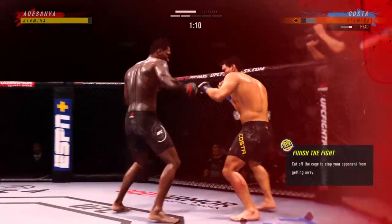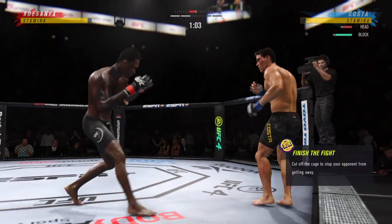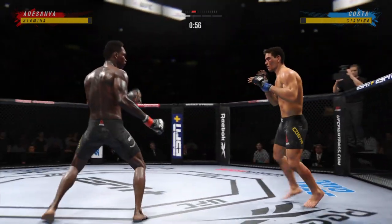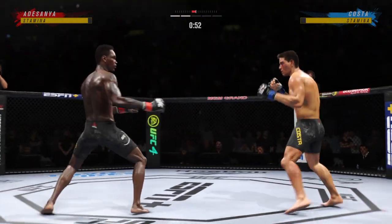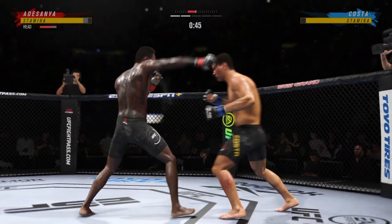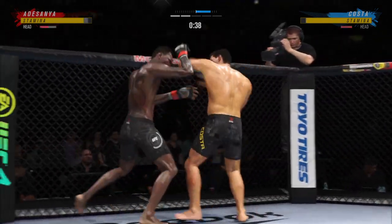Now his opponent's really on the ropes. He's hurt so bad. I don't know what he's going to do to stay in this fight. Trying to establish that jab once again. Oh, collar tie.